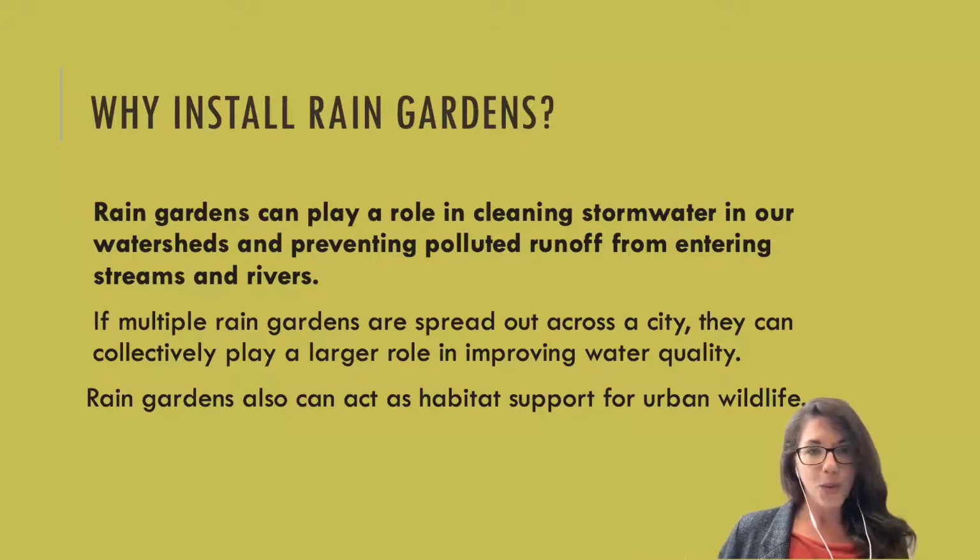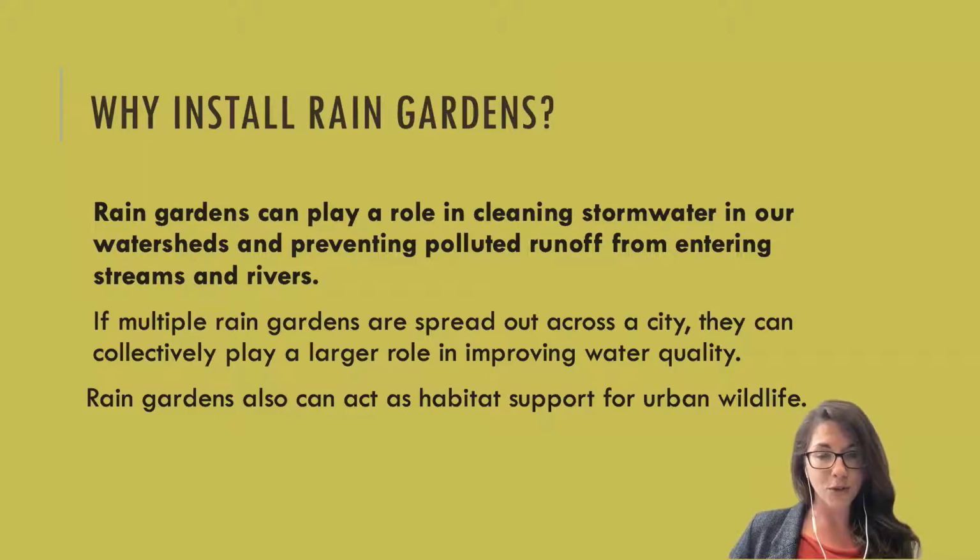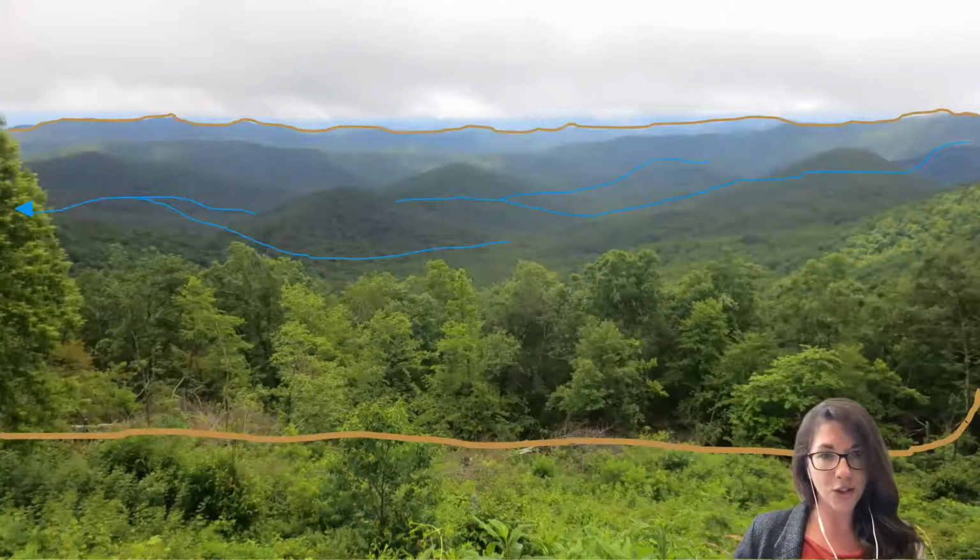Okay. So why are we interested in installing rain gardens? Well, I think there's probably a variety of reasons, but they can play a really important role in cleaning stormwater in our watersheds and preventing some polluted runoff from entering streams and rivers, which may not seem obvious when we hear the term rain garden. But this can be a really helpful best management practice in urban areas, especially when we think about multiple rain gardens spread out across an urban area. One rain garden can make a difference, but especially when we have multiple people like yourselves installing rain gardens, it can compound and make an even bigger difference. Okay, so I haven't introduced some of these terms yet.